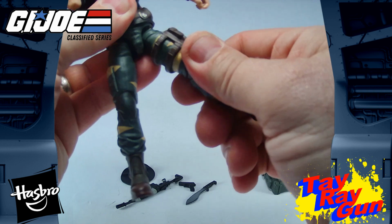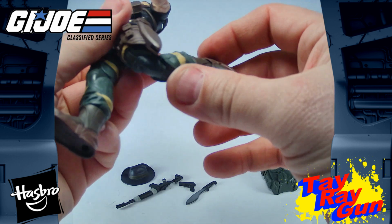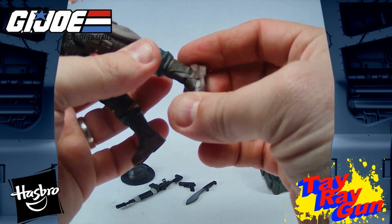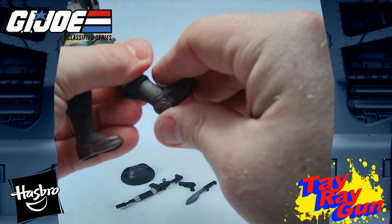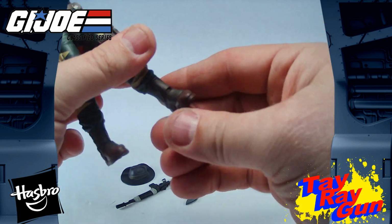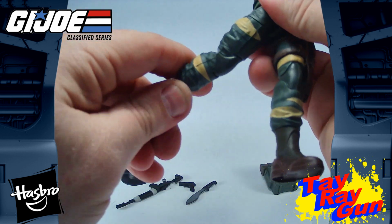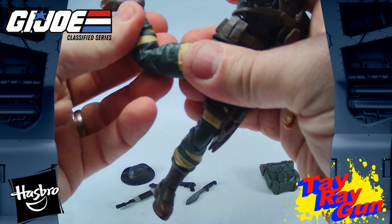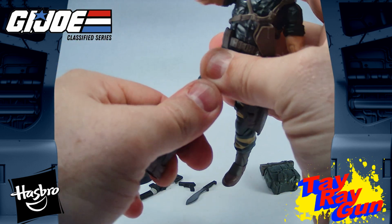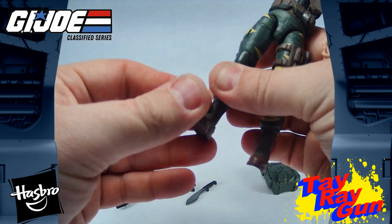You do have the swivel thighs along with the double hinge knees, which are super tight on mine. The boot turn along with the ankle rockers, which are fairly tight, and then that foot turn as well. And the same thing repeated on the other side. Now I know this knee over here was super tight, and that might be something that seems to be an issue with Recondo. I'm not quite sure. And the same with the ankle rocker on this side.